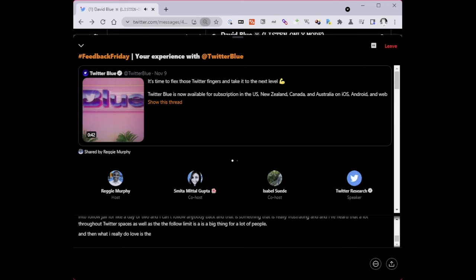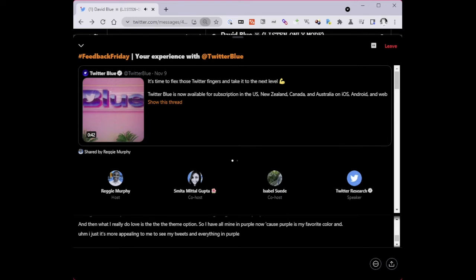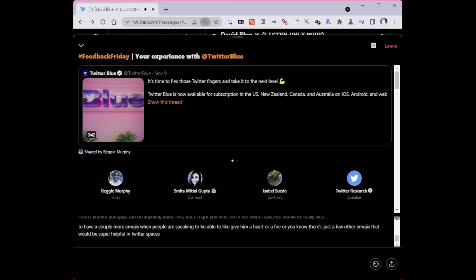What I really do love is the theme option. I have all mine in purple now, because purple is my favorite color, and it's more appealing to me to see my tweets and everything in purple. I don't know if you guys can do anything about this, but in the Twitter spaces, it would be really nice to have a couple more emojis when people are speaking, to be able to give them a heart or a fire. There are just a few other emojis that would be super helpful in Twitter spaces.